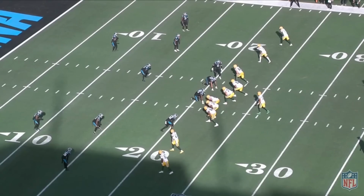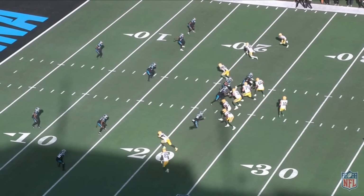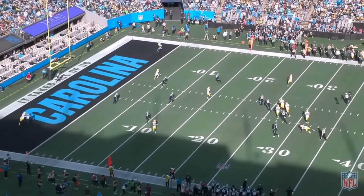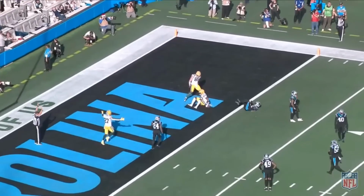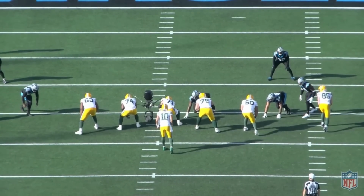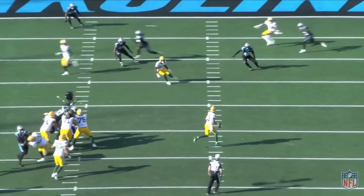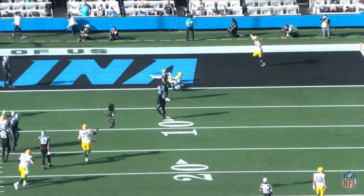Jordan Love does a great job creating here. Nothing's there right out the gate. 3x2 empty. Escape the pocket up and out. Eyes downfield. Certainly could run. Instead, throw it for a touchdown. Hell of a play. Again, great patience, playmaking ability, the capacity to extend. We're not panicking. We're not just taking off. We're escaping, eyes downfield. Let your guys work, find grass, be on the same page.